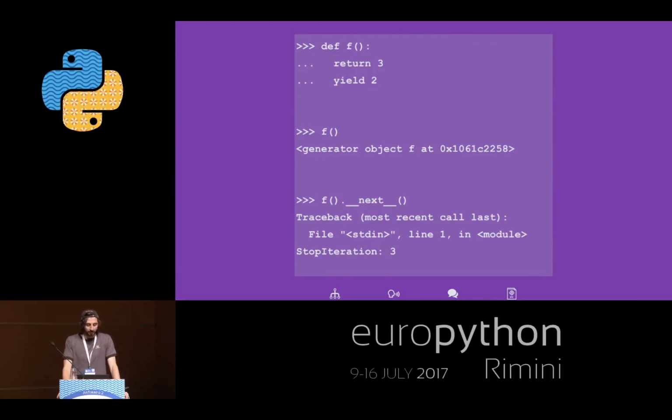But if you call next on this generator, if I read this for the first time, I would imagine that maybe the return is skipped and it yields 2. But no, in fact, it raises StopIteration with the value of the return. If you go and read into it, there's a PEP for this, and it has to do with coroutines and subgenerators. But to a new user, this just says return doesn't mean one thing in Python.